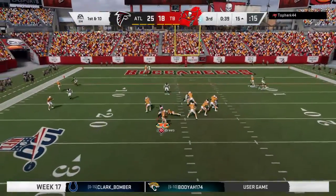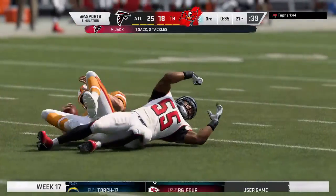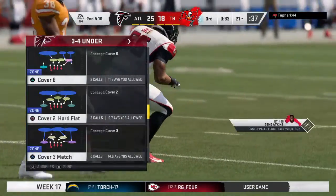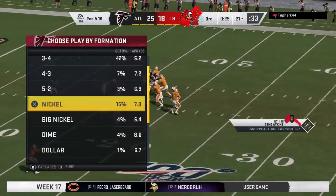Into the red zone, it's Breeze. He's going to be sacked back at the 23-yard line. Miles Jack with a sack. And that'll be marked down as their first sack of the game.